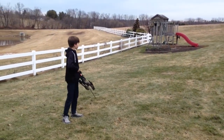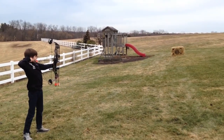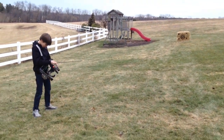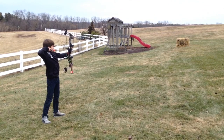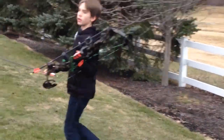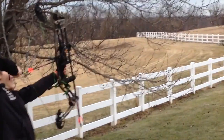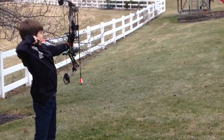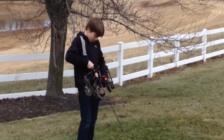Alright guys, so at first I'm going to do a few shots from this range, and then I'm going to do a far shot from back there. Alright, so those are two, and now I'm going to go back here, and let's see if we can do this. Alright, I think we hit that. Now I'm going to do these two. I mean, just one more.